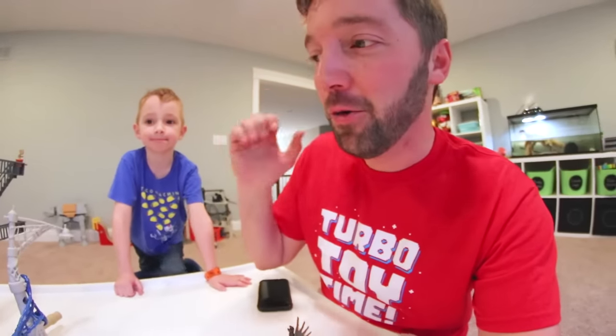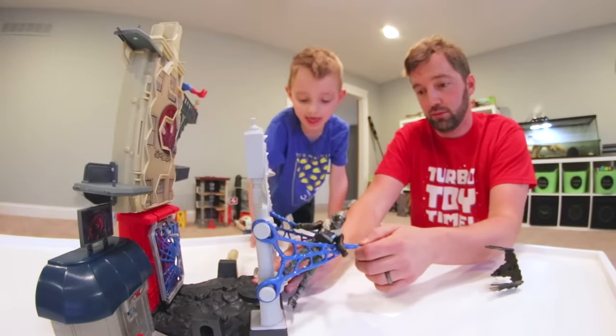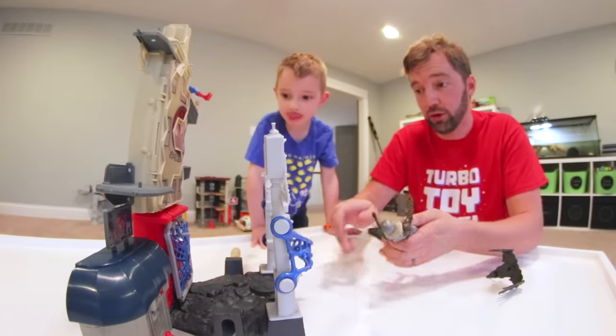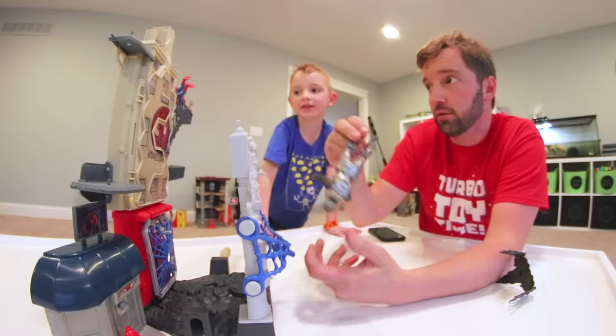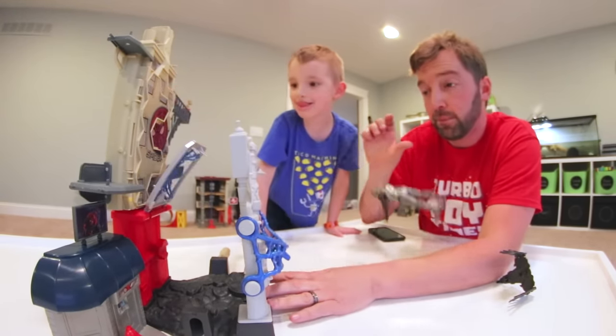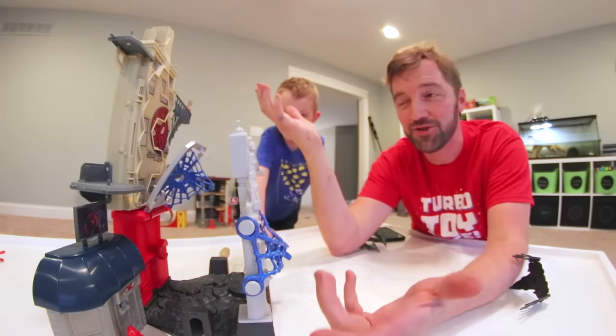There was playtime. We are going to try to get this trap door to work because we utterly failed when it was Iron Man, but Vulture comes with the set, so hopefully he works better. Dude, I wonder if I could throw it at it. Spider-Man fell down. Oh, well, that just broke the net.